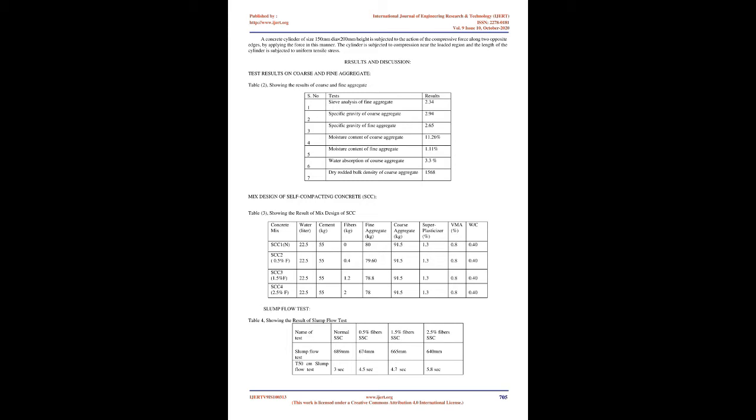Studies revealed that the addition of small percentages of silica fume, usually under 10%, and a proper amount of high-range water-reducing admixture, superplasticizer, could decrease the viscosity of the paste, thus reducing the water demand and the risk of bleeding.